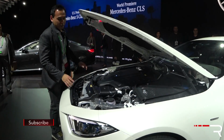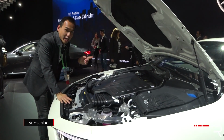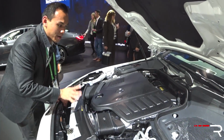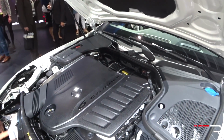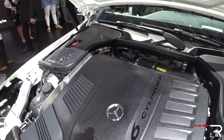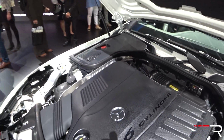So even though the styling of the CLS may not appeal to everyone, the engine is definitely going to be something that a lot of enthusiasts are going to be praising. This is the company's all-new straight 6-cylinder engine. It's a 3-liter bi-turbo design. It's going to be eventually replacing the 3-liter V6 that we find in all the other Mercedes products.